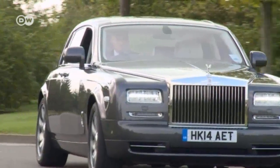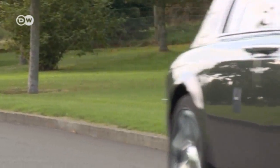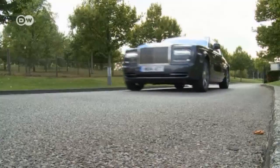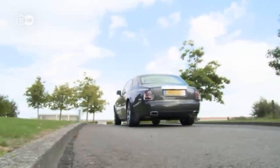It's every motorhead's dream to ride in the car with the Spirit of Ecstasy on the hood. Our tester, Mathis Kurat, believes one of the grandest experiences you can have is to sit in a Rolls-Royce Phantom. It may feel like driving a city bus, but it's far more comfortable. It's an experience for both the driver and the passengers.